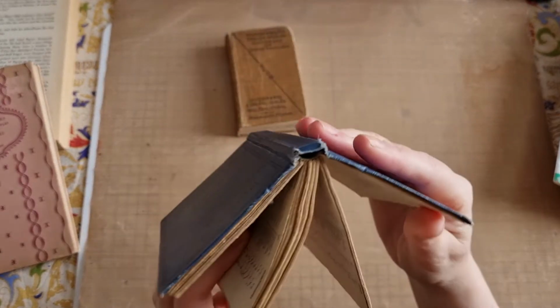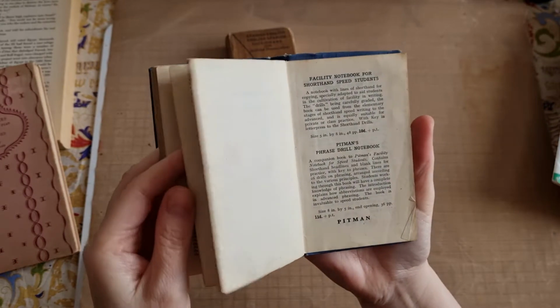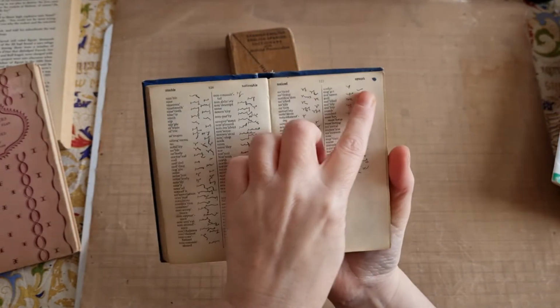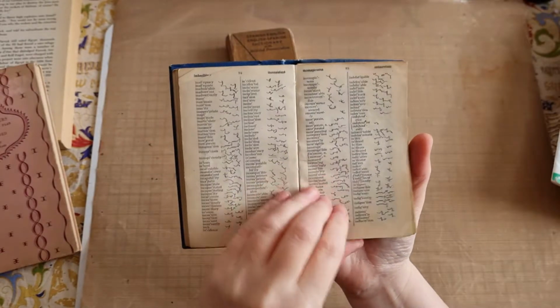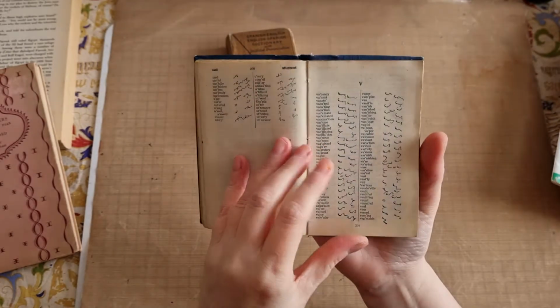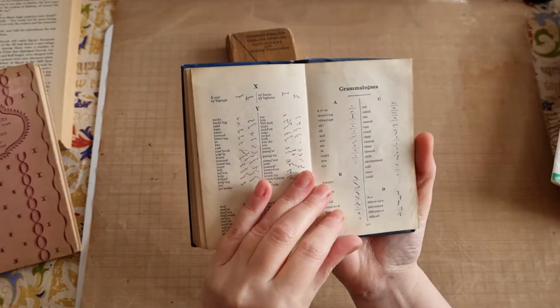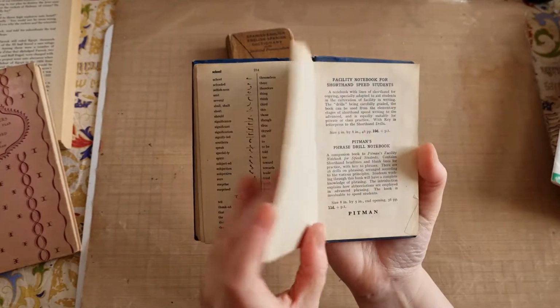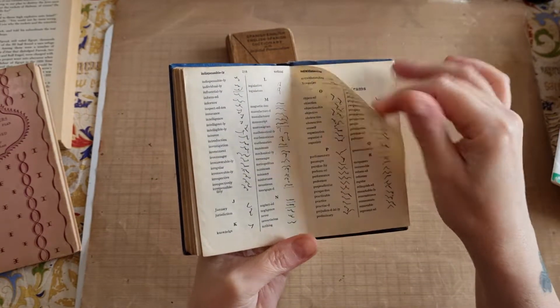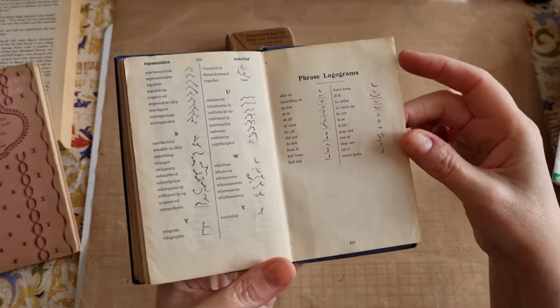So, it's all still bound, which is brilliant. No marks that I can see. Well, there's a little pen mark there, but no major issues. This would work great in junk journals. It would work absolutely brilliantly if you can bring yourself to tear it up.